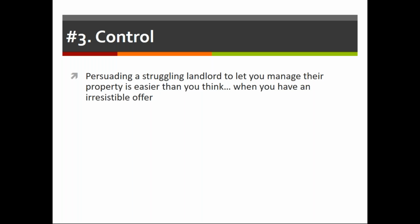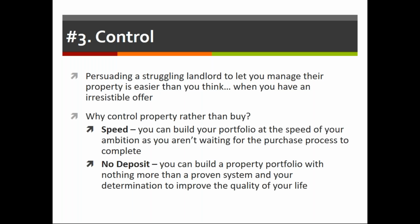So, why should you rather control a property than buy it? Well, it's the speed with which you can acquire property. You can take control of a property in a night. It takes months to buy. You don't need any deposit. Most buy-to-lets want 20 to 30% deposit on the purchase price. With a landlord, you can often acquire the property without a deposit. You may be able to get a delayed rent period.